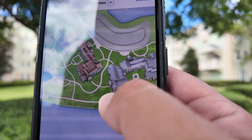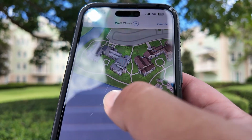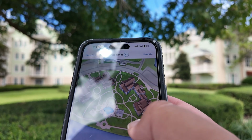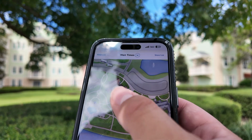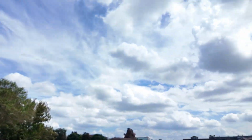Also, I did confirm on the app, Congress Park is not just the 2 buildings. There are a total of 4 buildings with Congress Park. That's the pool right there, and there's 2 buildings opposite of that too. So I'm not really sure which ones are preferred, but they were all Congress Park. This is the full neighborhood. And of course, we're literally just by Disney Springs.